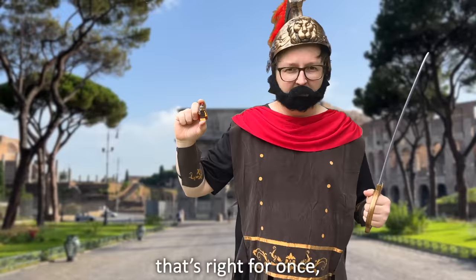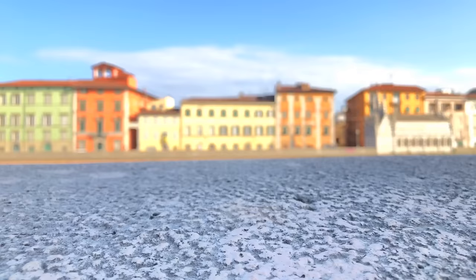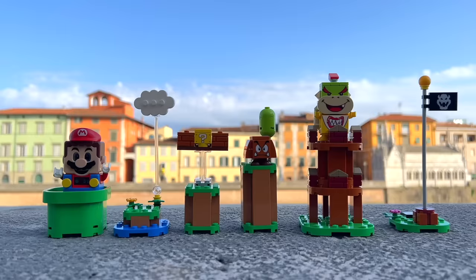This behind me is actually a green screen because Rome has banned people from dressing like this for extorting tourists, so I've had to do my own cameo. I guess I should give an honourable mention to Mario, though he's not exactly a minifigure, nor is he exactly Italian.